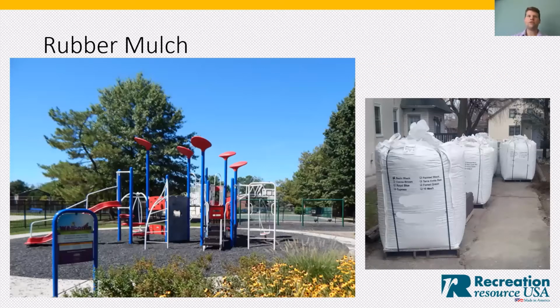The next loose fill is rubber mulch. You can see the rubber mulch in the play area on the left, and you can see how it sometimes shows up in these 2,000-pound bags on the right that are about 4 foot by 4 foot square by 5 foot tall. Those things are massive, and it's sometimes hard to get a sense of size and scale unless you see a photo. This was a project that I did nearby, in the Manayunk area, I think, a couple of years ago.